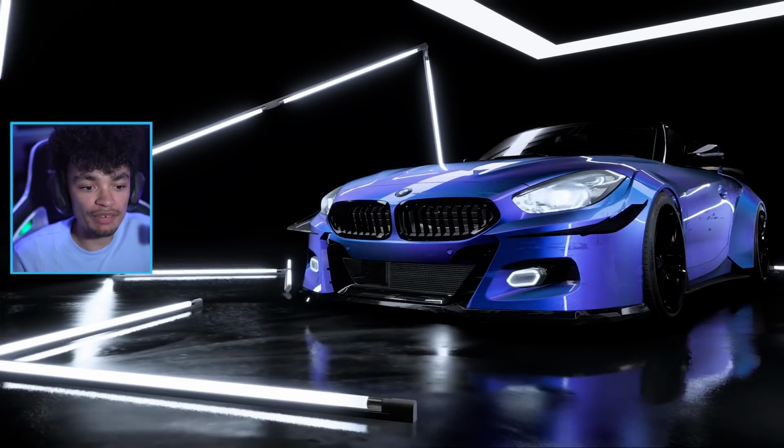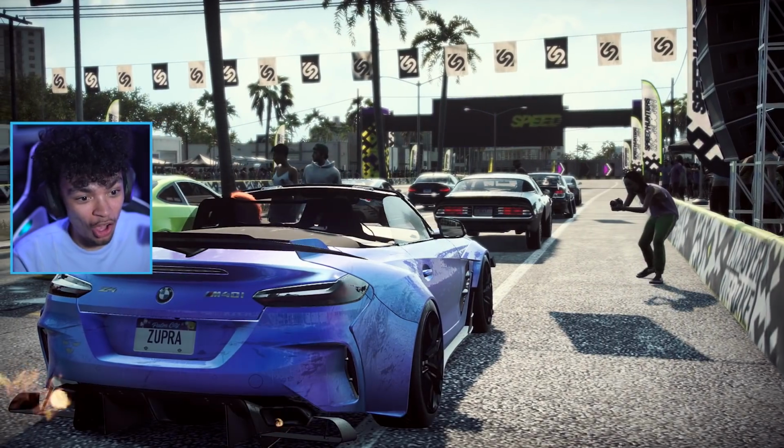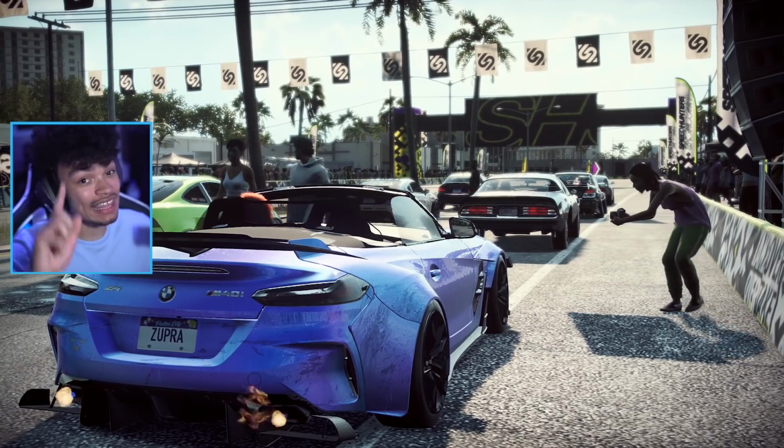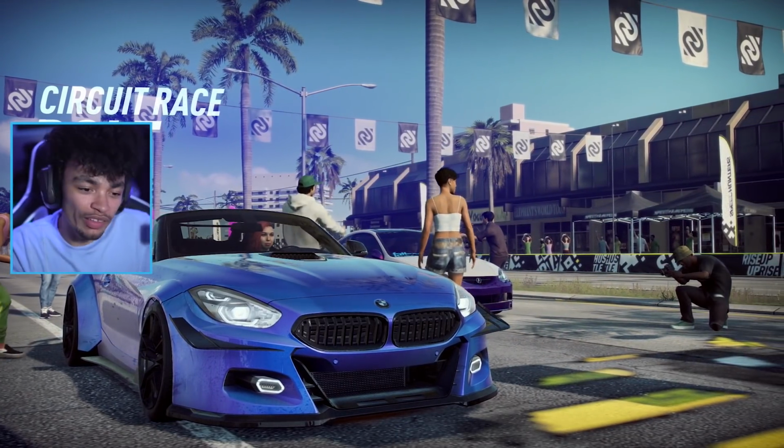So I'm in a little bit of a downgrade on what should be the norm, if you will. But in terms of the actual race outcome, I think it's quite interesting to test and see what you can actually beat with a lower end car.